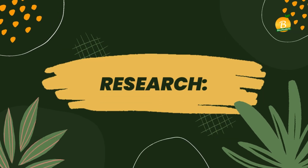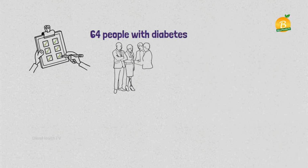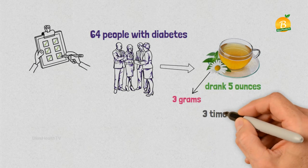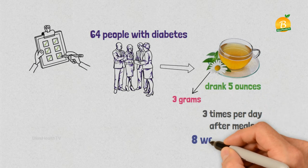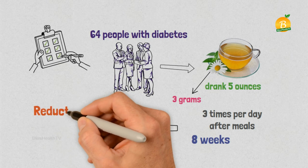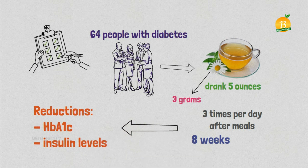Research: a study in 64 people with diabetes found that participants who drank 5 ounces of chamomile tea, made with 3 grams of chamomile, 3 times per day after meals for 8 weeks, experienced significant reductions in HbA1c and insulin levels compared with a control group.